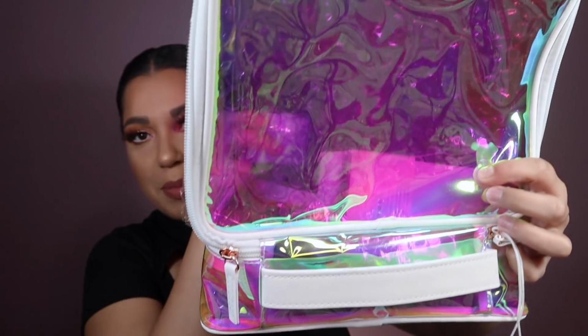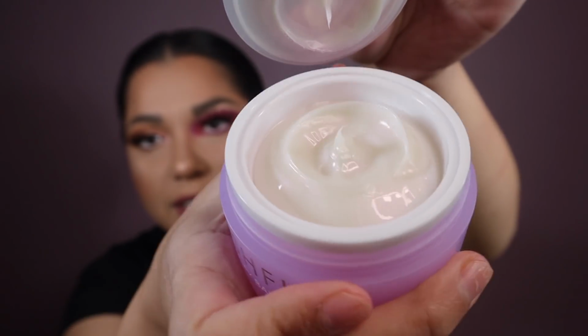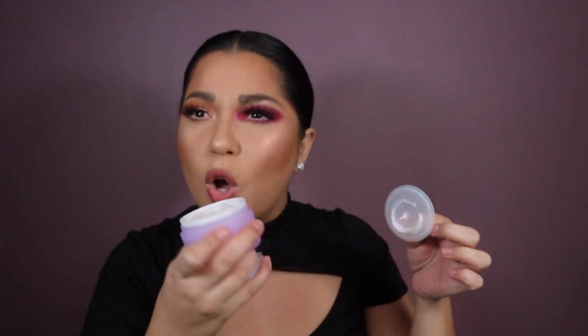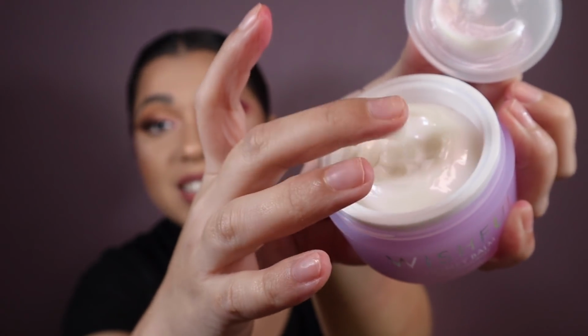And then this makeup bag. Look at the makeup bag. Like, this makeup bag is beautiful. I'm gonna keep this makeup bag and I'm gonna travel with it. So let's, oh, look at that. Oh, it smells like lavender and honey. Oh, it smells really good. Oh, it's so dense.